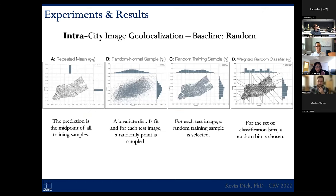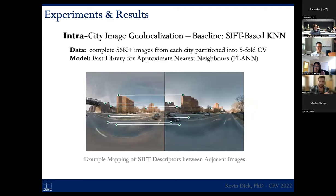And then passing that image to the intra-city predictor, we first sought to determine what the expected baseline performance would be for a variety of random prediction strategies. So this was producing random baselines using a number of different contextual information to get a sense for how performant just a random model might be. And then subsequently, we wanted to evaluate how image geolocalization performance would be with one of these index-based methods. To that end, we extracted SIFT descriptors for all 56,000 images, and the images were then allocated to a respective five-fold cross-validation set that we then used with FLANN, the fast approximate nearest neighbors, for the instance-based predictions.